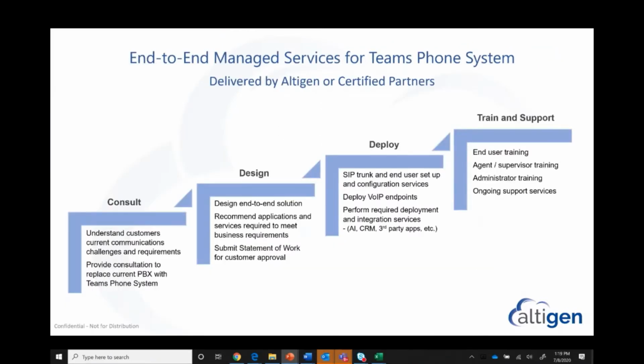Now, again, we get lots of questions from customers. Hey, I'm not really familiar with Teams as a collaboration platform. I'm not that familiar with Teams as a phone system platform. So we will come in for both customers and partners. Most of the partners that we work with, we actually provide services on behalf of our partners, where the partner is always the digital partner of record. But we help the partners consult with the customer and identify what their requirements are. We'll come back and design a solution. And when I say design a solution, of course, it's going to be based on Teams.